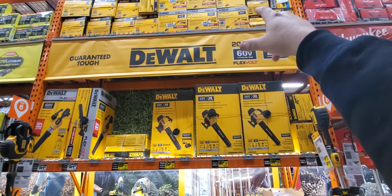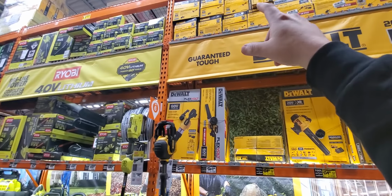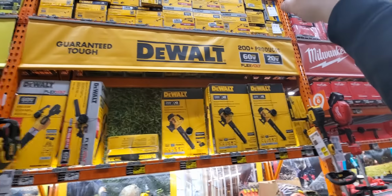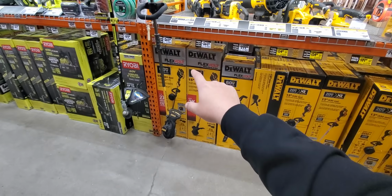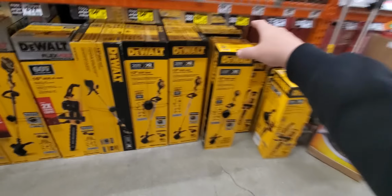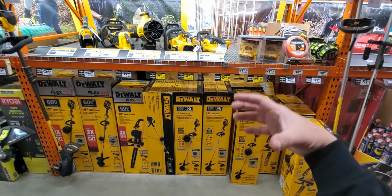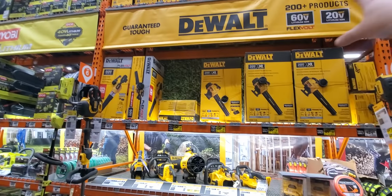My God, look how many of the Flex Vault. Now this is the 13-inch. 1, 2, 3, 4, 5, 6, and it might be something behind there. 7, 8. Then we come down here. 9, 10, 11, 12, 13, 14. So they got them on 16 to 17. So even at 134, they can't sell this for some strange reason. They got these nice banners up here too.